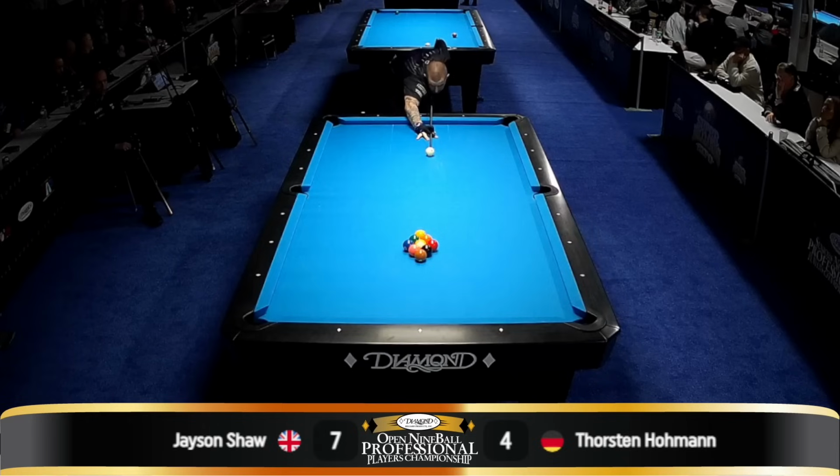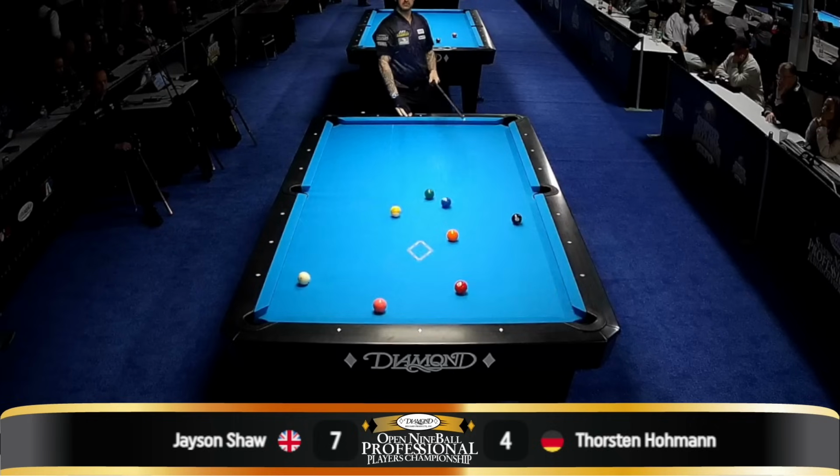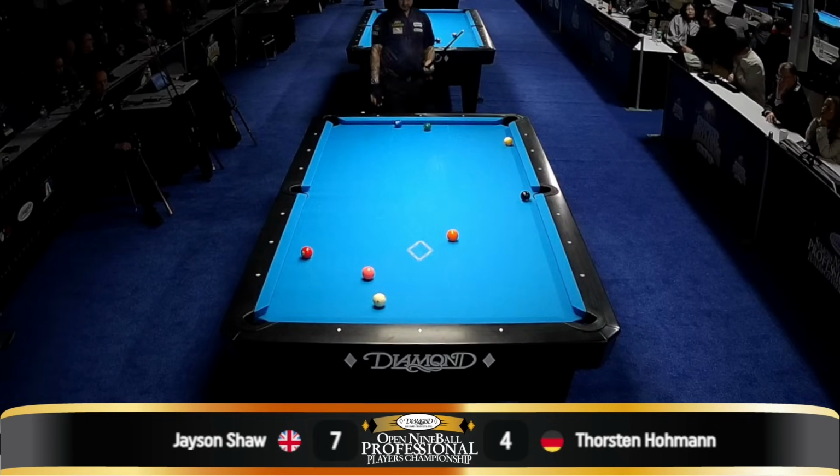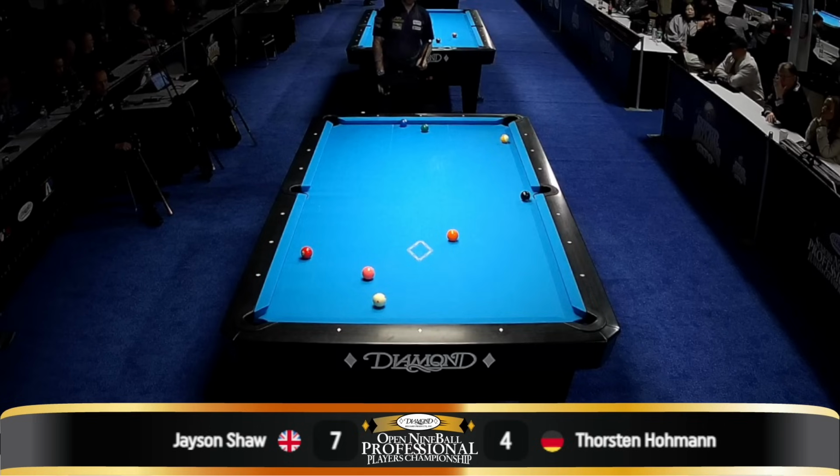All right, rack 12. Jayson to break in the lead 7-4. Made some adjustments, got that 9 moving. 8 kicked it out of the way. It was tracking towards that pocket.